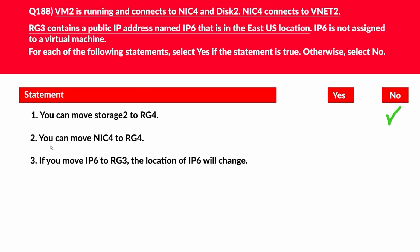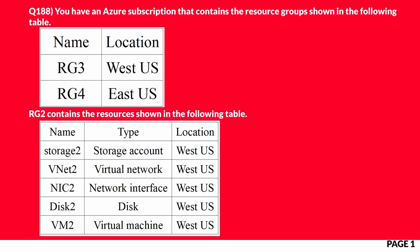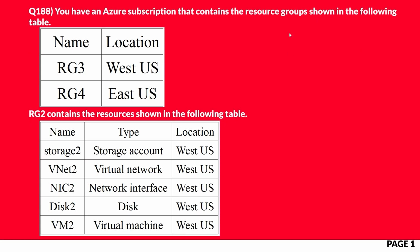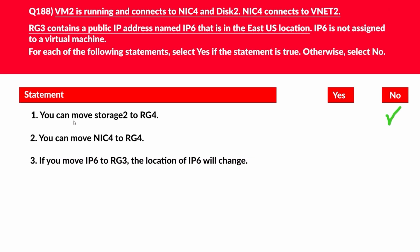Now let's move on to the second statement. It says you can move NIC4 to RG4. Let's locate where NIC4 is now. NIC4, and there we go. NIC4 connects to VNet 2. So let's look at where VNet 2 is now. VNet 2 is in West US, and again we have RG4. RG4 is in the East US region. Since VNet 2 and RG4 are in different regions, East US and West US, again the answer is no.